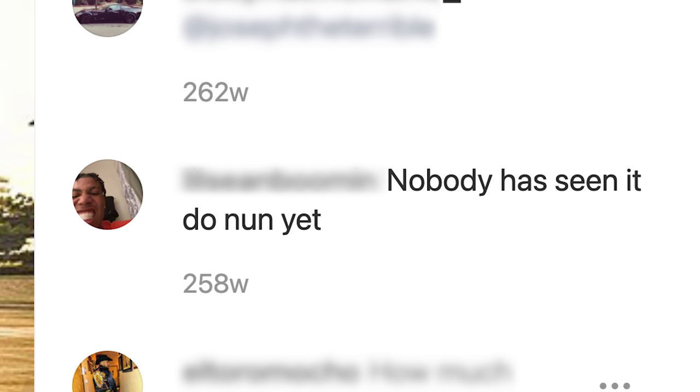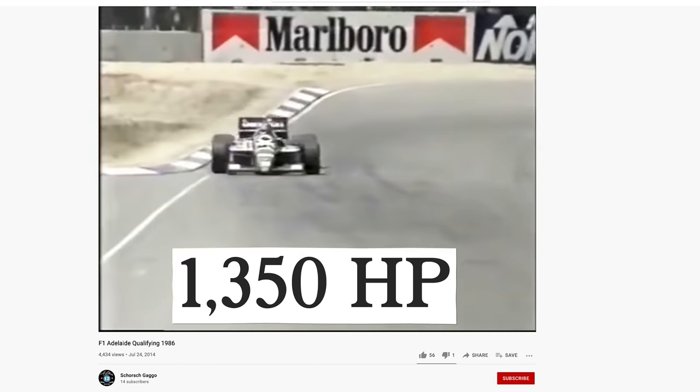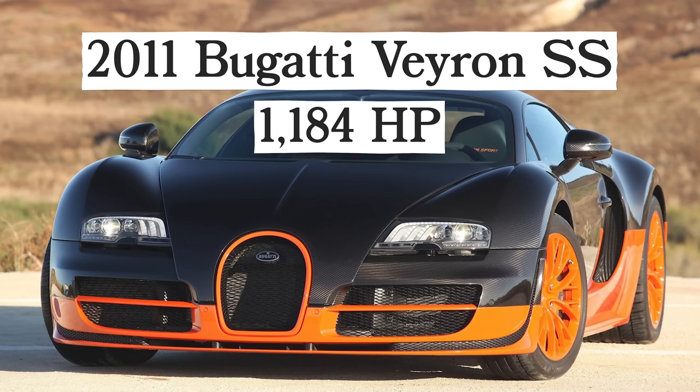People balked at the claim that the V16 was gonna make 5,000 horsepower. I mean, how? To put that in perspective, the most powerful Formula One car ever made about 1,350 horsepower, and that was only during qualifying. If they ran that setup during a race, it would explode. 5,000 seemed like such an arbitrary number, and it was 4,000 horsepower more than any production car had ever made, even if it did have 16 cylinders.